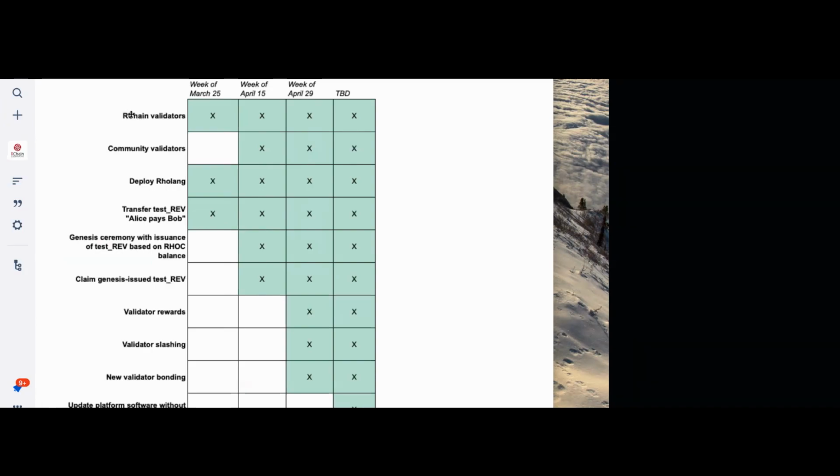So our plan is to launch a testnet that has RChain validators. That means that we're going to launch a testnet which at Genesis has a series of known validators. We will demonstrate the ability for users operating a node to deploy Rholang to the testnet, and then also the ability to transfer test REV in an Alice pays Bob scenario. And so that is our goal for testnet 1. You can see how that grows over time and what our goals are there.